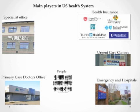Compared to Liberia, it's a little bit different. The government actually funds everything. It takes care of the workers, it takes care of the infrastructure, it takes care of the pharmacy, it takes care of the ambulance services and all that. Here in the US it is a little bit different.